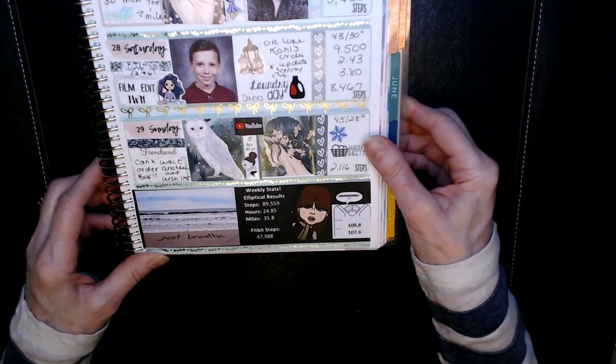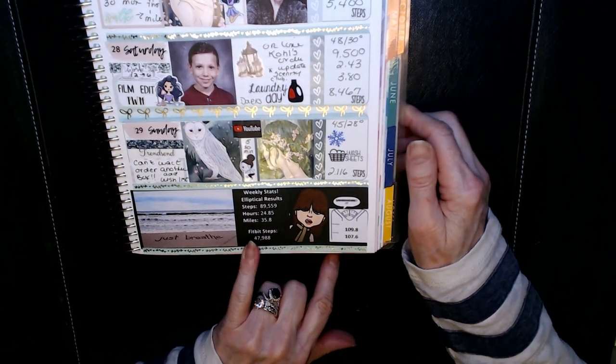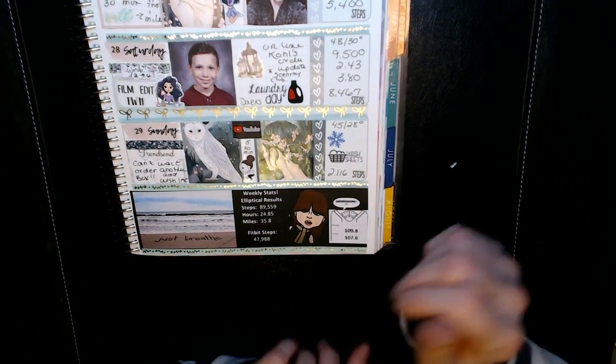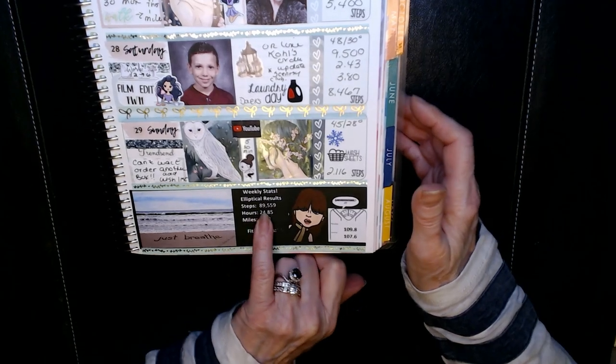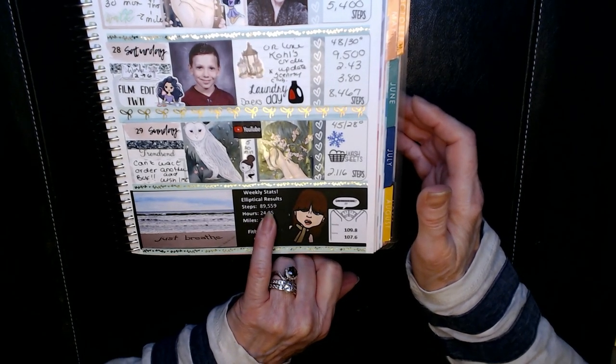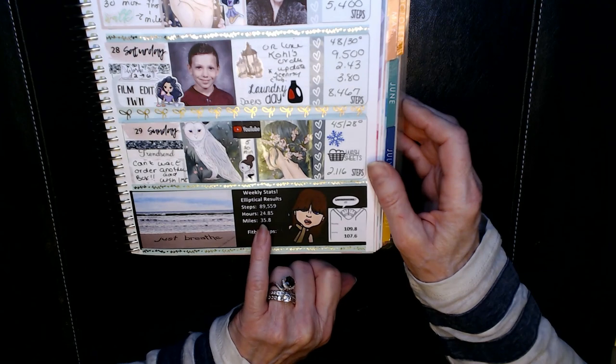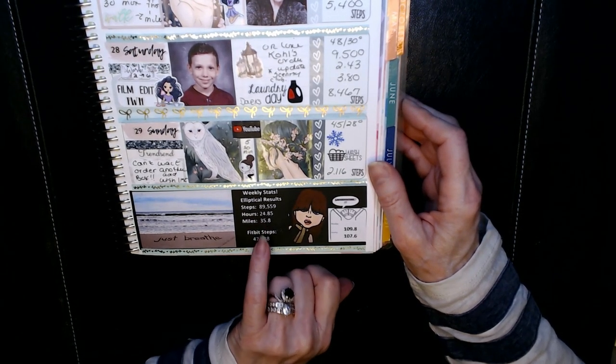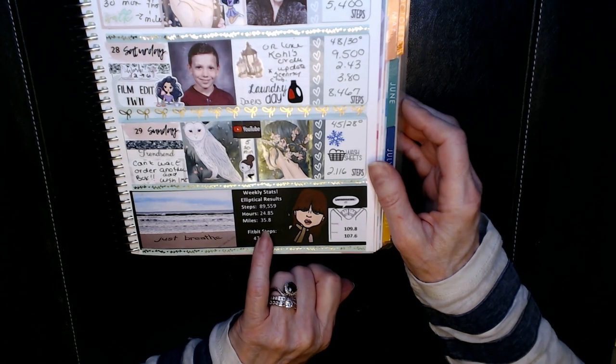On to my weekly results here. So on the elliptical, because I didn't go in on Sunday, I didn't have the elliptical steps, but for 6 days, I had pedaled for 89,559 steps. It was for a total of 24.85 hours. I had pedaled for 35.8 miles.